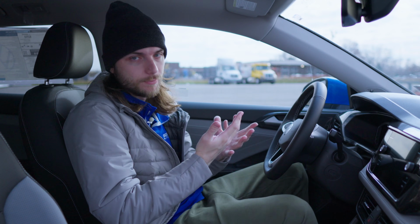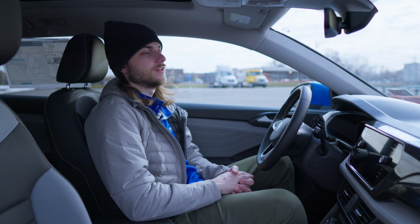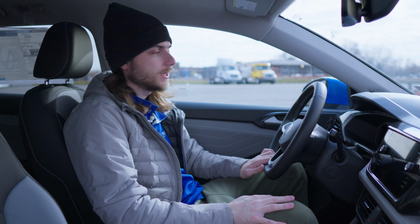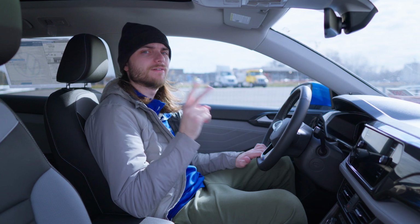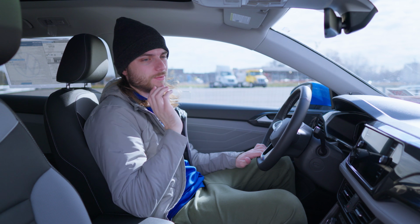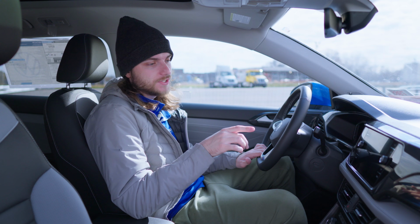You still have everything you could possibly want. It just isn't the futuristic-y style that I really like, and that some of you guys probably like as well. And then over here for the infotainment system, you're going to have two different infotainment options. A 6.5-inch infotainment screen is going to be your standard. This one has the 8-inch infotainment screen.